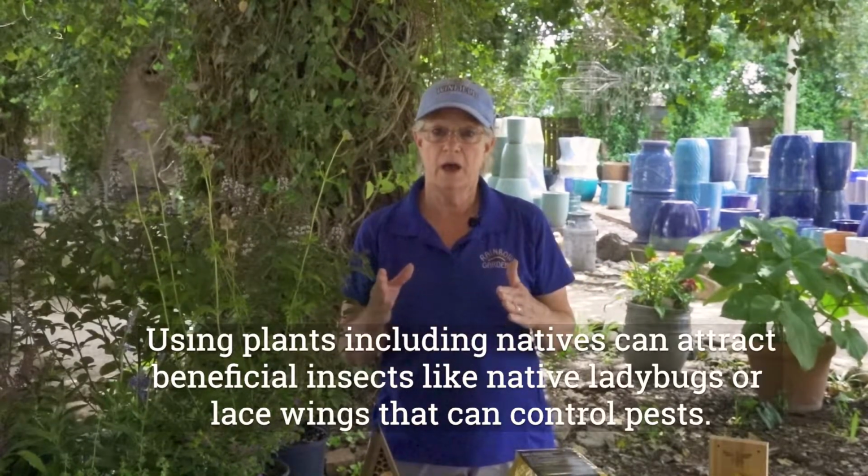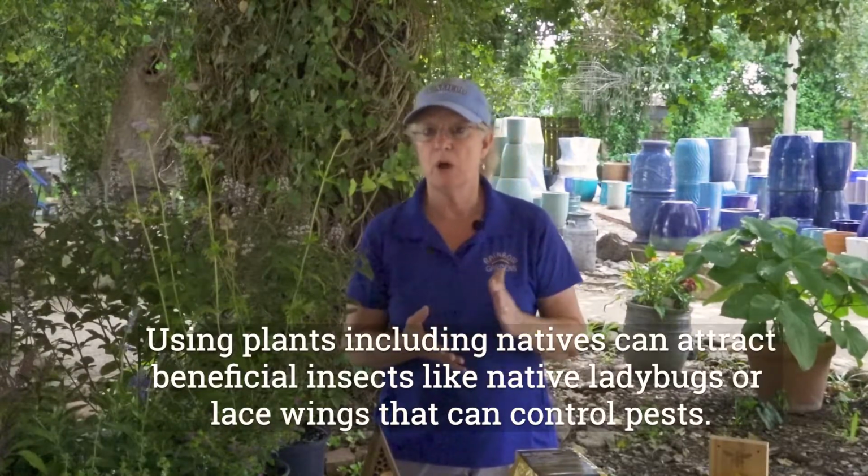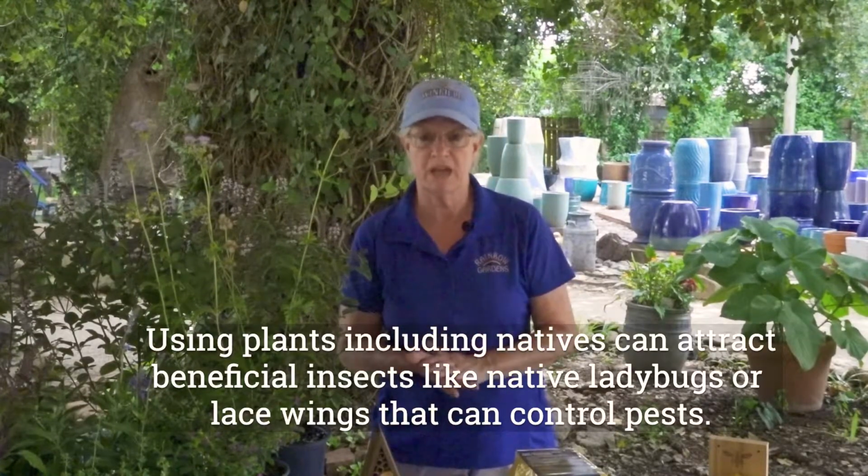So pyrethrins would be another one that is a true organic, but it can be very deadly for a lot of our insects. So that is not something that I would choose to use in my yard.